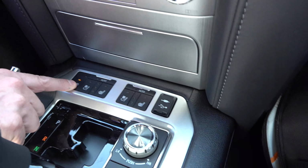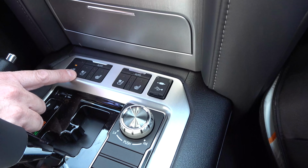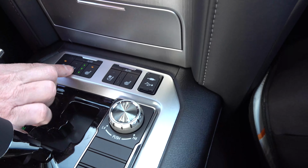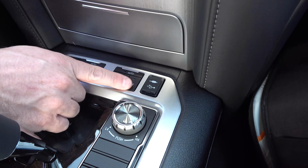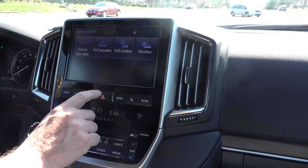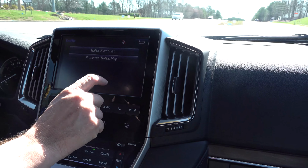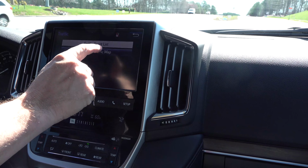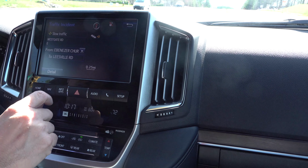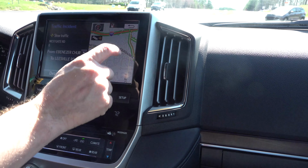We've got heated steering wheel, which is convenient when it gets colder outside, and it heats it up very quickly. We've also got heated and cooled seats for both the driver and the passenger side. Some of the things that you can see on here, we've got fuel consumption, the Entune app suite, traffic, so you can tell what's nearby that might be construction or an accident, that type of a thing, and it just says there's slow traffic nearby.